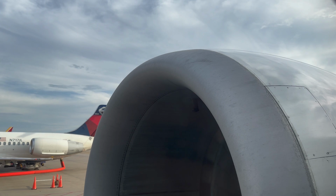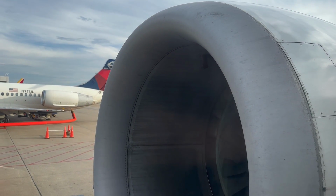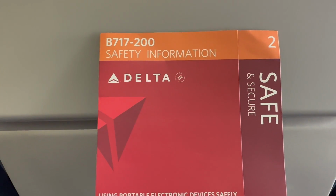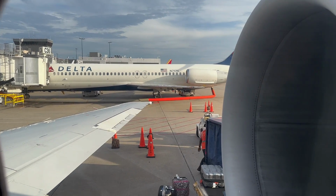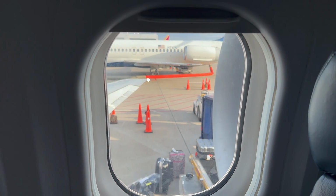These engines are the BR-715 model, and they're twin-shaft turbofans. They're manufactured in Germany. This particular aircraft, which once flew for AirTran, is around 18 years old. If you are seated in the exit seat, please review the exit seating criteria and responsibilities on the safety information card located in your seat back pocket. The cargo is being loaded, and we're nearing D0, our exact departure time, and today we'll be right on time.